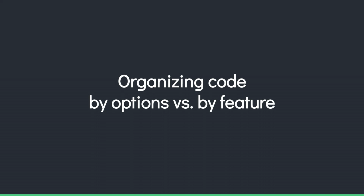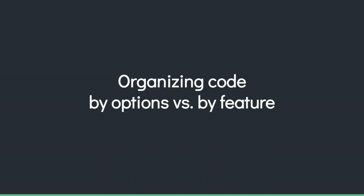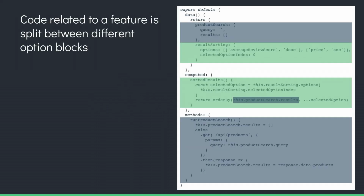So one of the first benefits is that with functions, we are able to organize code by feature instead of by options. One of the big downsides of Vue's current options-based API, and one of the reasons why massive components become harder and harder to maintain over time, is that every time you add a new feature, this feature is actually split up and spread across multiple options, right? It's not like all the code pertaining to a single feature lives in the same place.